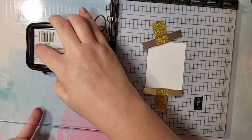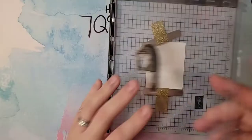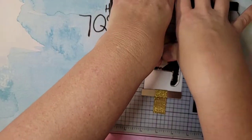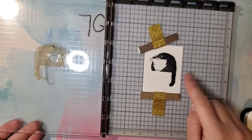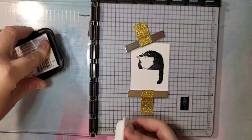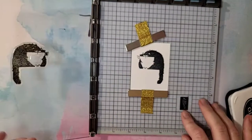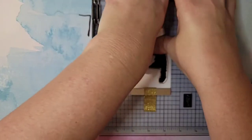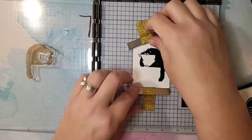So I already have a piece of paper on here. I have my cat already mounted. So we're going to go ahead and close that, give it a good press. And my magnets are holding it down. So you'll see that that doesn't give like super great black coverage. So we're going to go back. We're going to do it again. And this should give us that nice black cat that we're looking for. Perfect, isn't it? So great.